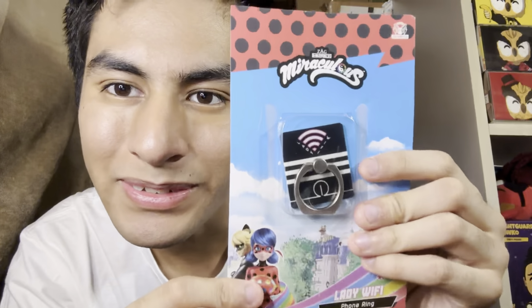I'm trying to rush through this before, you know, morning comes. Anyways, here is a Lady Wi-Fi phone ring. Ooh. I don't really use phone rings myself or pop sockets on my phones, so this is really cool. I have designed Lady Wi-Fi, the Wi-Fi up top, the power button.